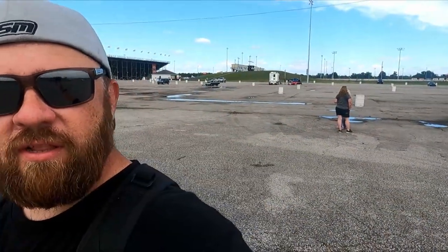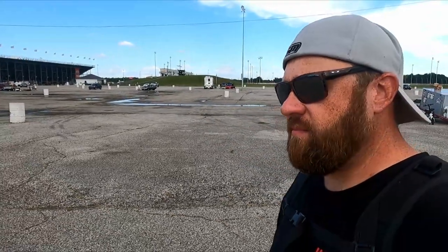Well, that's about it for Indy. You can see the lot is pretty well cleared out. I'm here a lot later than I expected to be. Was checking in on some racers, kind of lost track of time. So we're gonna hit the road, see if we can catch up to some people out there, checkpoints, and get back to the next hotel.